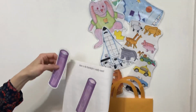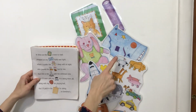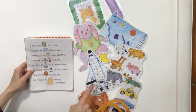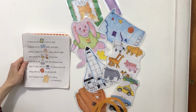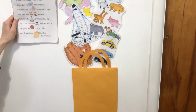Here is the flashlight I really need to shine on the book I want to read, propped on my pillow, fluffy and light, where I cuddle the bunny I sleep with at night, who guards the animals two by two that ride in the shuttle with the astronaut crew that I'll stash with my cars. I'm taking them all, along with my mitt for playing ball that I'll pack in the bag I'm taking to Grandma's.